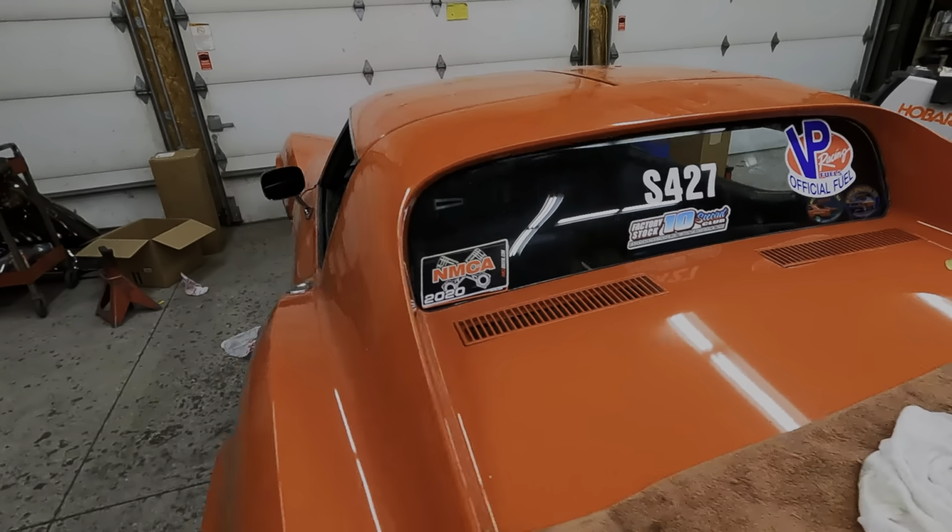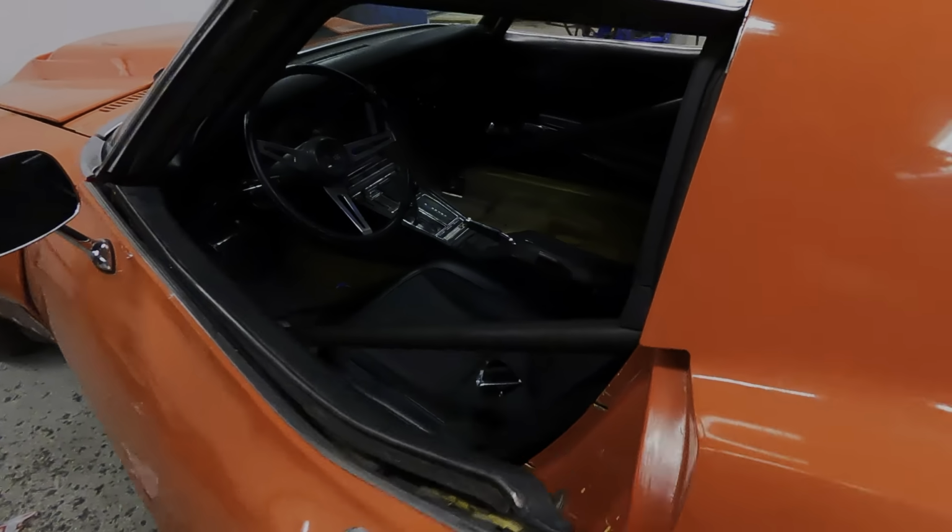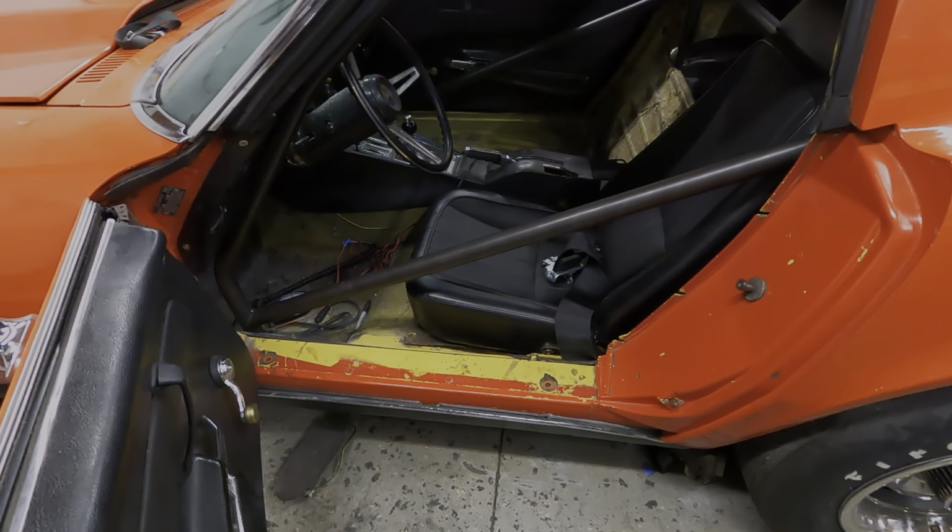But she turned out super nice. Door bars are in. Now these are going to be swing outs.